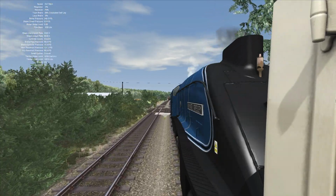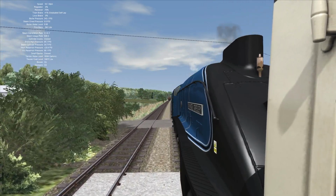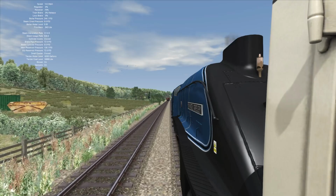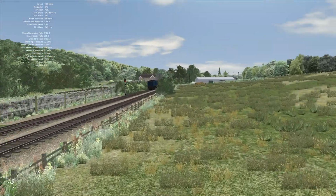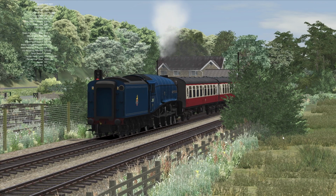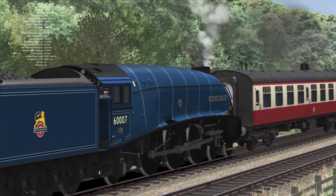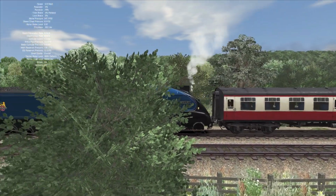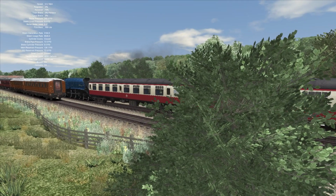It drives a lot nicer as well. The simulated steam chest is brilliant. Oh, it's fantastic, isn't it? Superb!